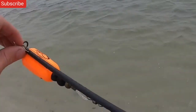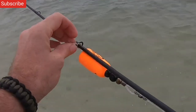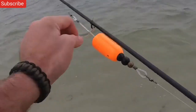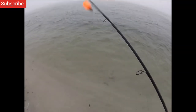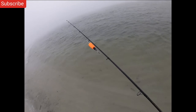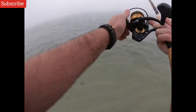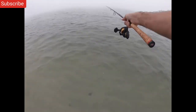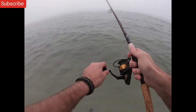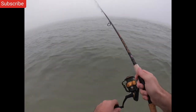Here's a little trick. When you're on a boat and the seas are a little bit rough, take your bread tie and tie your popping cork or big sinker to your pole. Keeps it from bouncing around. First cast of the year off of the island. It's still winter time, so not expecting a whole lot, but we hope to get something.